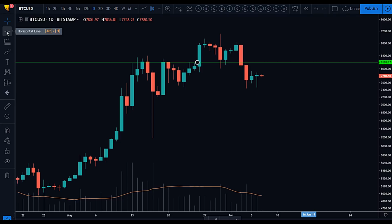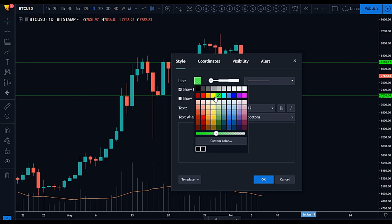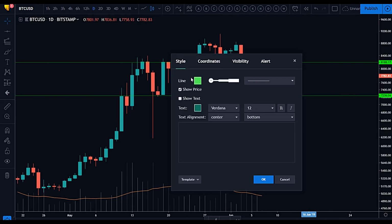I don't want to go over it all again because I want to keep this short and sweet. And what was the lower range that we're looking for? 7,200-ish, right? Let's go ahead and mark that out too. 7,200-ish. There we go. Close enough. Okay, so we'll go ahead and turn this into red. Or we'll keep it green and we'll turn this one into red actually.